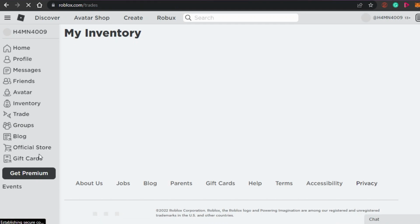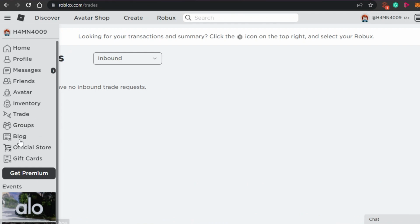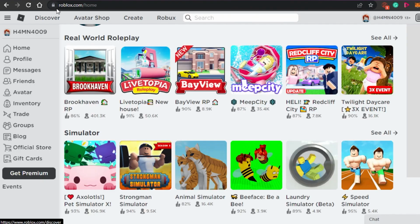So if we go to the official store, this is actually an official store for Roblox. But to sell your items, we can actually put them up for sale on the marketplace, where we will be able to sell our different items, like many people are actually selling. So how do you put up any item for sale? Now you can simply trade your items.